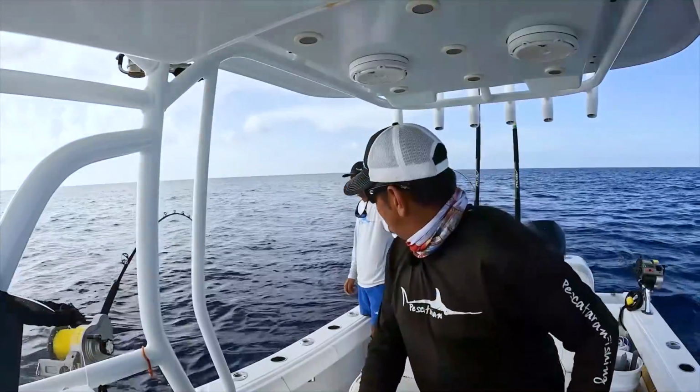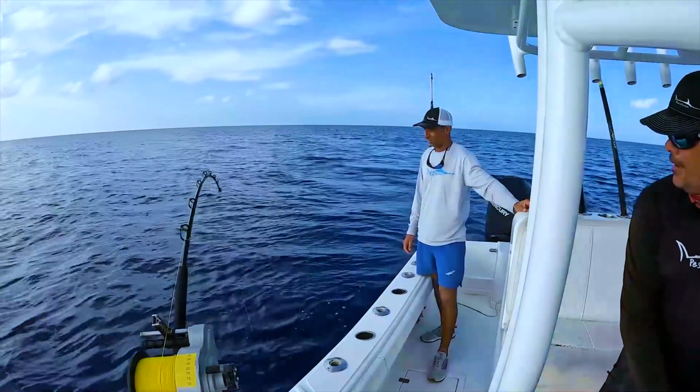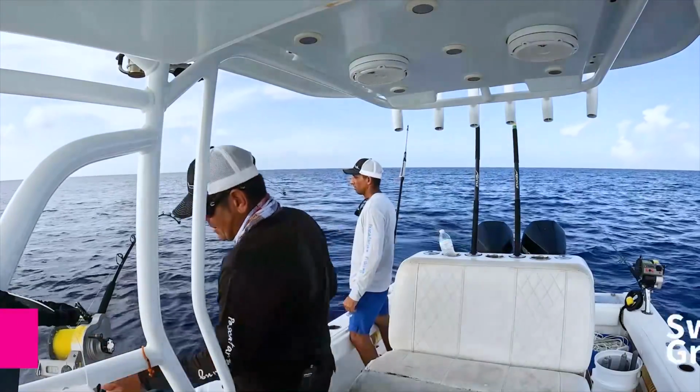It's 6 o'clock. And we've been at this thing all day. It's the only bite we had. We had one bite and we hooked her. And hopefully she's a keeper for dinner.